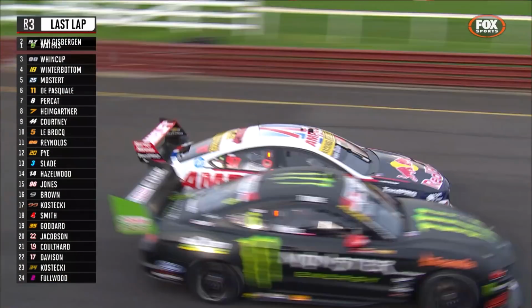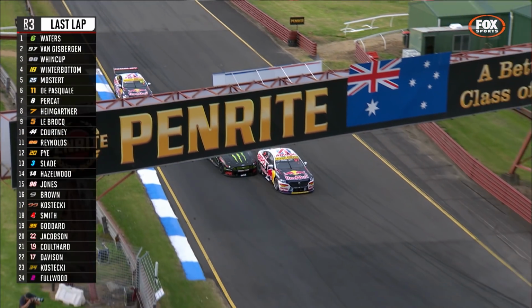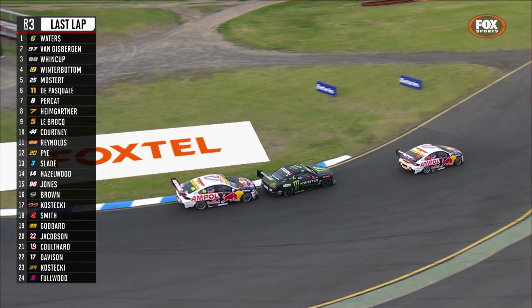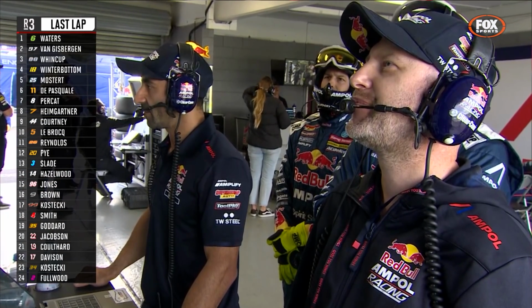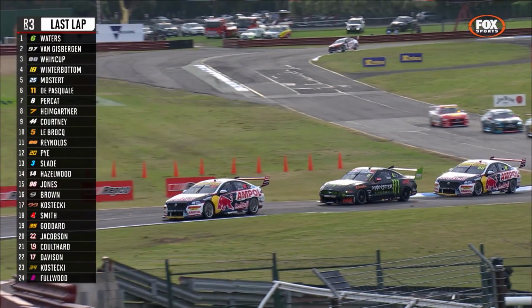They are side by side on the run down to 1. Waters is trying to squeeze. There is nothing between the cars. Cam was sliding on the way in there, and here comes Whincup for a bite of this as well. Look at the grin on their faces standing in the garage. They're watching in both those garages at the moment.